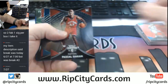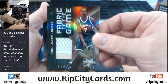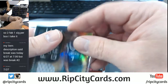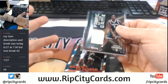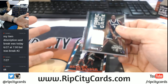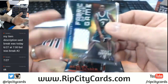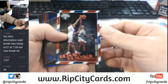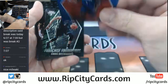Steven Adams to $199. Thon Maker, 7 out of 10, 3 color, Milwaukee Bucks. Oh, wait. No, T-Bone, I'm an idiot. This is number 2. This is number 2. Number 3, I'm doing at 10 o'clock. Jesus Christo. This is number 2. Number 3 is at 10. Oh, good Lord. Oh, dang. What did I walk into? Some T-shirt, baby. Alfred Payton to $199.